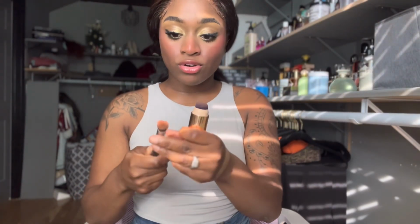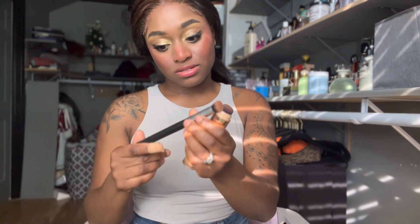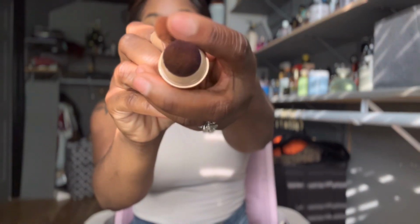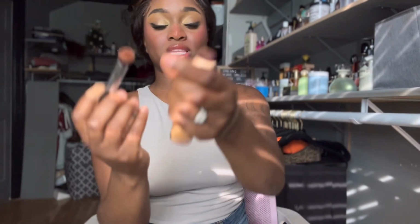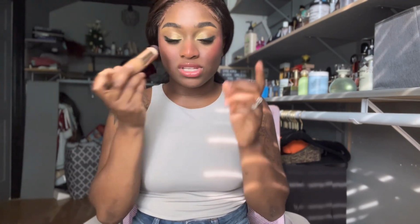So the closest thing to this that I've used on my under eye, but this is not my favorite thing, is this. And this is a Morphe brush. I don't know what number this is, but it's like this bushy brush. But you see how much smaller it is in comparison to this. And this is not my favorite brush to use on my under eye, but I have used it. It's just less bristles in here. And it's soft, but because it's so many bristles and it's short, it just feels a little rough on my face. I don't like that at all.